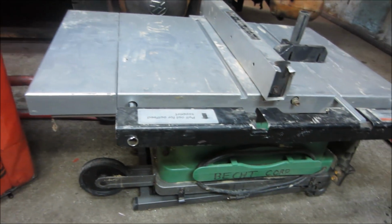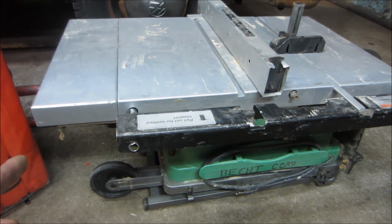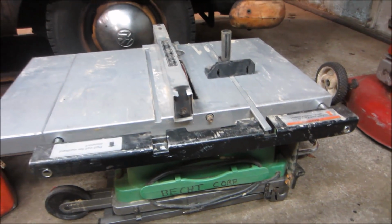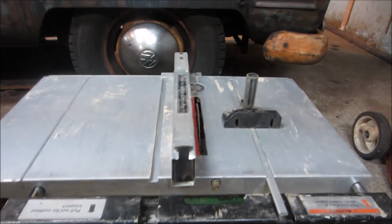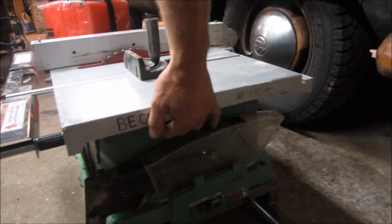Then there was a guy, I guess he was a wood floor installer. He had two of these tabletop, or what do you call them, portable table saws, and Milwaukee, no, Hitachi, I forget.